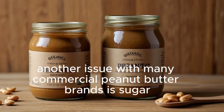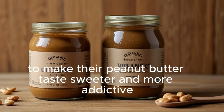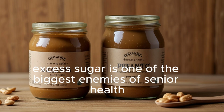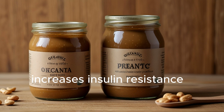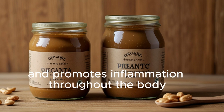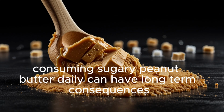Another issue with many commercial peanut butter brands is sugar. Some companies add high fructose corn syrup or refined white sugar to make their peanut butter taste sweeter and more addictive. Excess sugar is one of the biggest enemies of senior health. It causes blood sugar spikes, increases insulin resistance, and promotes inflammation throughout the body. For older adults who are already more susceptible to type 2 diabetes and weight gain, consuming sugary peanut butter daily can have long-term consequences.